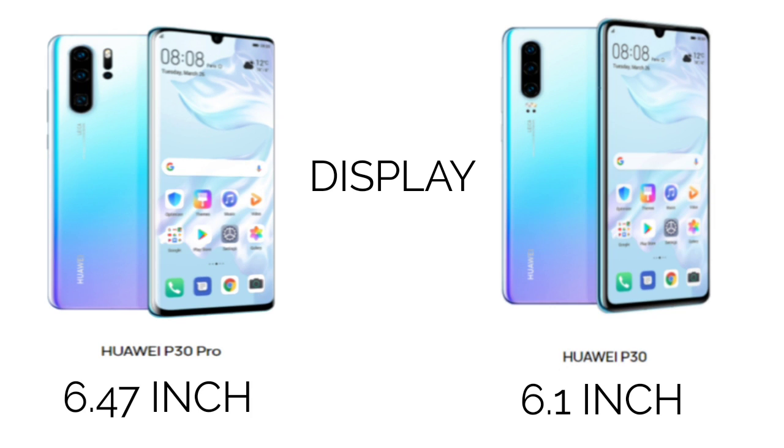Firstly, the display. Huawei P30 Pro is a bigger device than Huawei P30. Huawei P30 Pro comes with a 6.47-inch Super AMOLED display, and Huawei P30 comes with a 6.1-inch Super AMOLED display. Both the phones come with a teardrop notch.